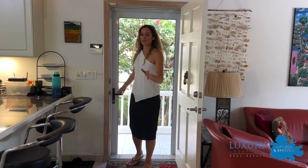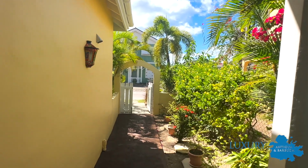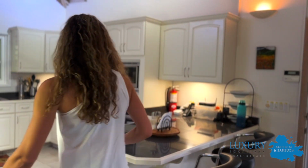So as you come through the door, this is an Armour Mesh door, so you can have the joy of having the breeze coming in and security at the same time. You come in and then you've got this big open plan kitchen and living room. Let's go and have a look at the kitchen.